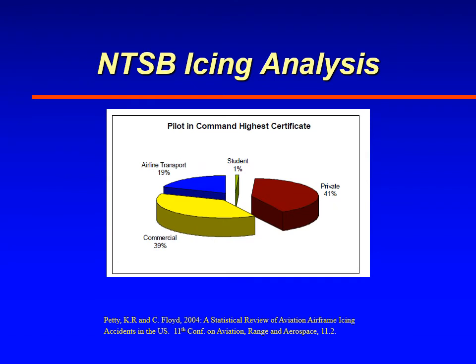This figure shows the certificate that was held by a pilot that was involved in icing accidents. The vast majority of icing accidents occurred with pilots that had either a commercial or a private certificate. Not a lot of accidents occurred with airline transport pilots, ATPs, nor with student pilots. Student pilots typically don't encounter icing conditions. And of course, most pilots that were involved with an icing accident also held an instrument rating.